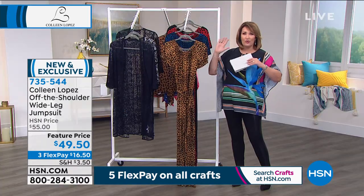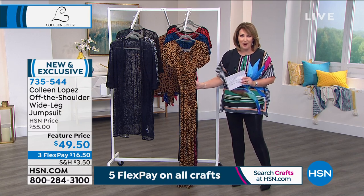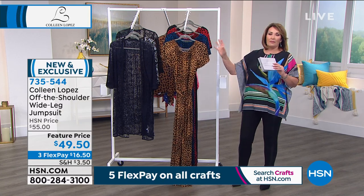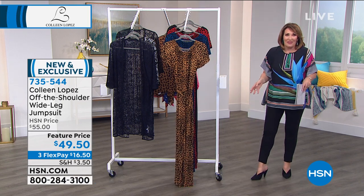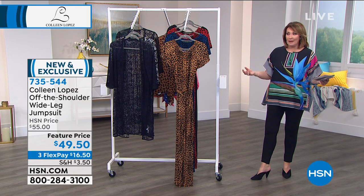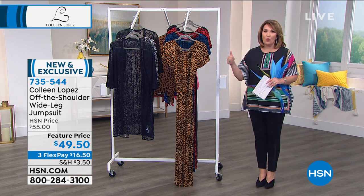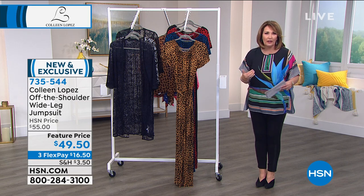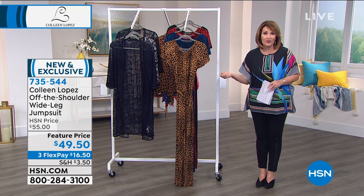You throw it in the washer, you throw it in the dryer, you will not want to take it off. You'll want to sleep in this, I promise you. It's like big girl pajamas that happen to look great when you're running out to do something or you have anything special coming up. If you're going to be doing any traveling, this is the quintessential travel piece. It will not wrinkle. You can roll it into a little ball and throw it into your carry-on.